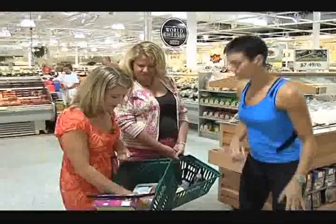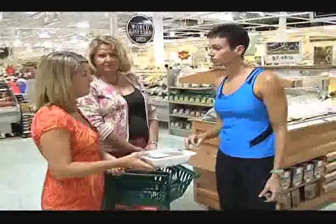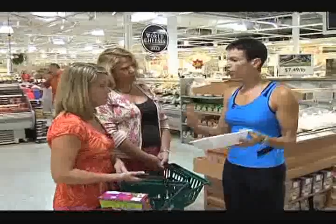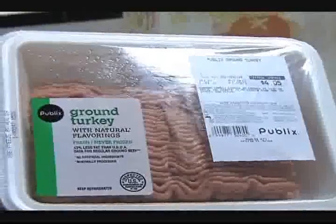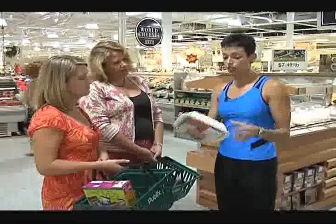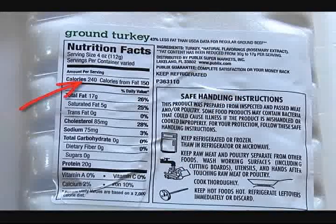I got ground turkey. I usually use this when I'm cooking spaghetti instead of ground beef. Okay. So I wanted you to check that out. So you want to know what's better, ground turkey or ground beef? Should I use the lean ground beef? Okay, well, looking on here, again, we want to flip it over, always go to the back and read the label. So here it's showing 240 calories per serving in a 4-ounce serving, okay?